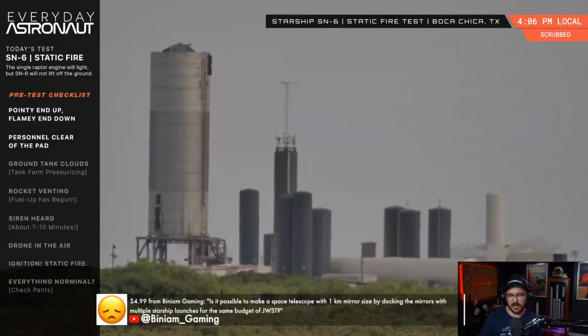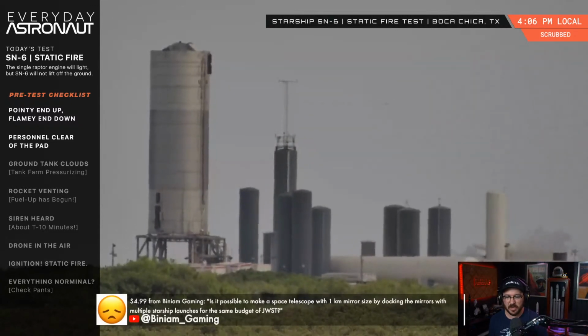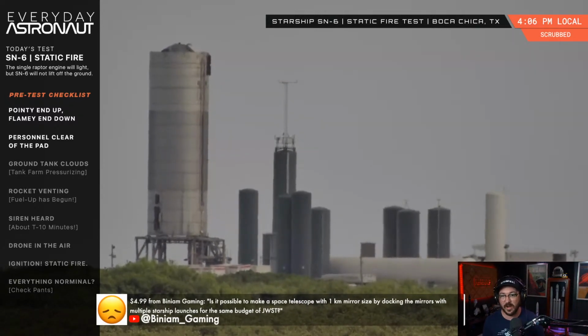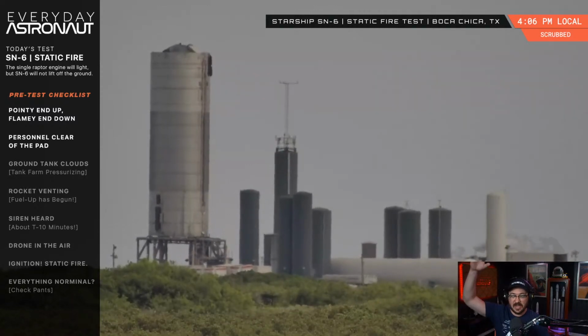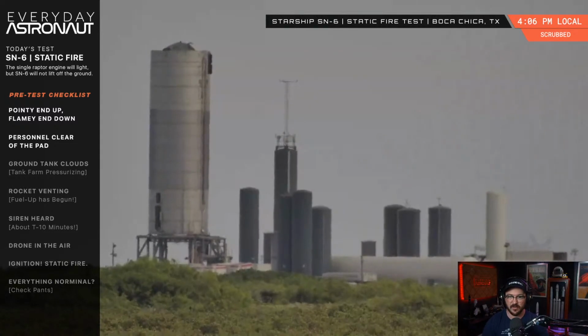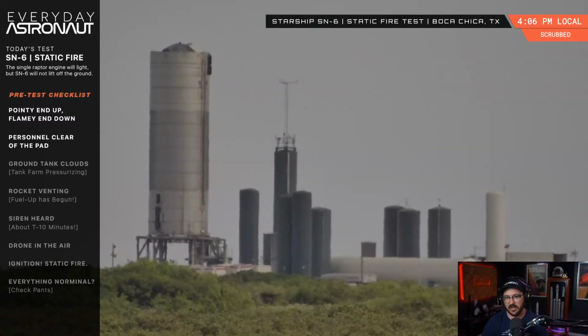All right, this is from Binium Gaming. It says, is it possible to make space telescopes with 1 kilometer mirror size by docking the mirrors with multiple Starship launches for the same budget as James Webb Space Telescope? Eventually, of course. Why not? You could have stacks and stacks of mirrors that are 9 meters wide that interlock and do all this stuff. And of course you could do stuff like that, and it might end up being cheaper to do that.